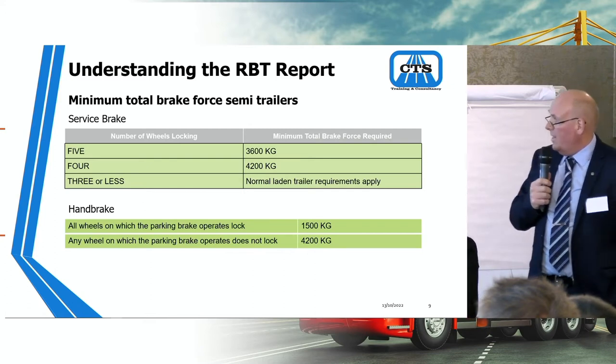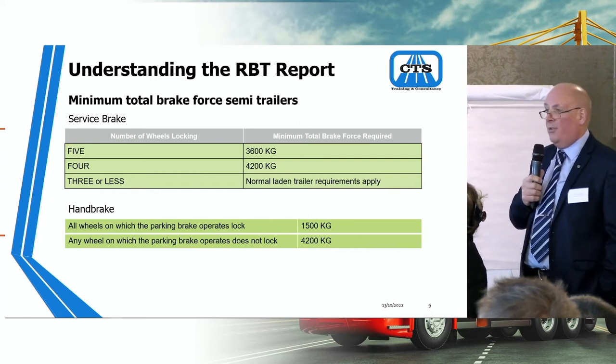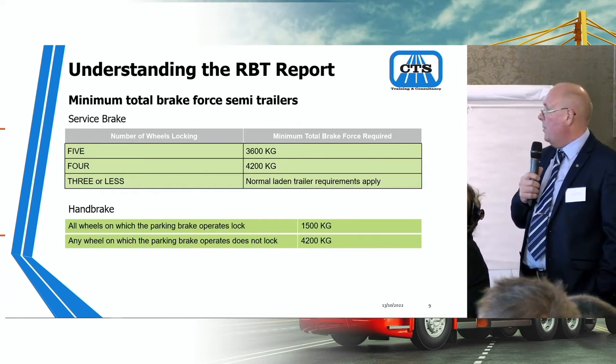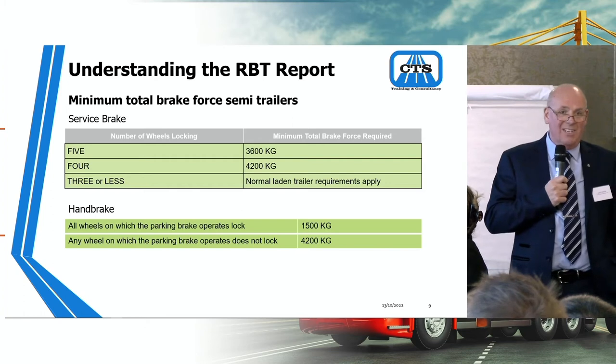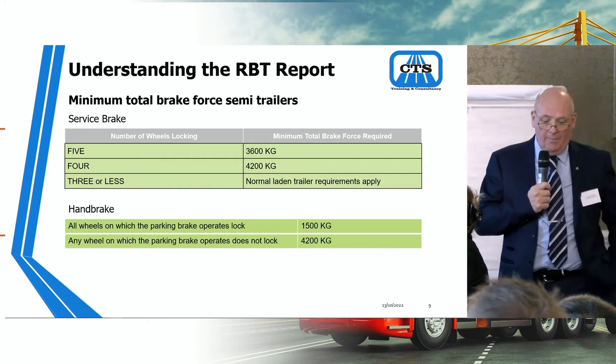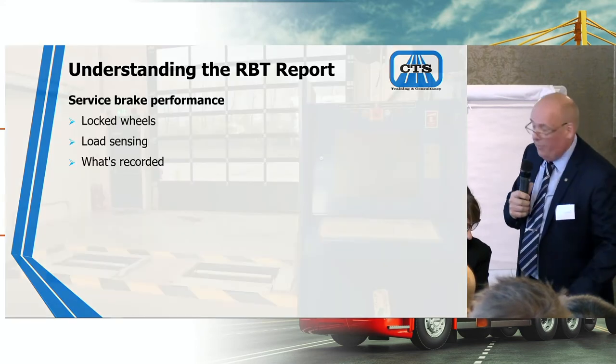For the park brake, all wheels on which the parking brake operates should lock at 1,500 kilogram force. And any wheel on which the parking brake operates that does not lock would need to go to 4,200 kilogram force. So it needs to show it's still working. Okay. Let's take a look at service brake performance.